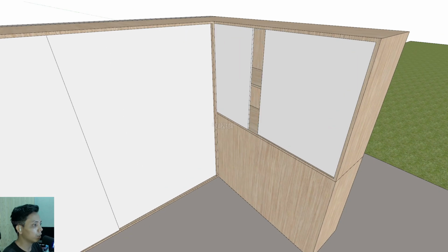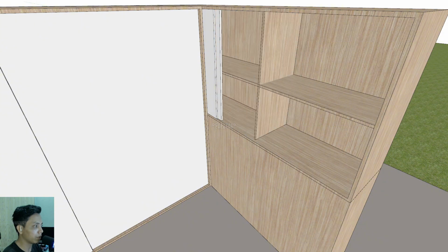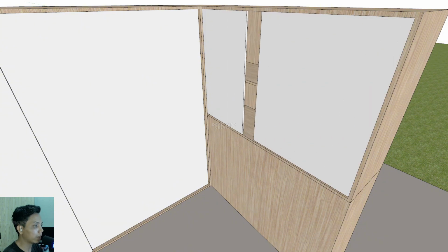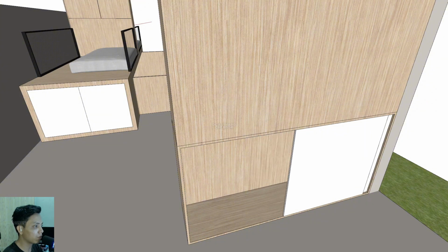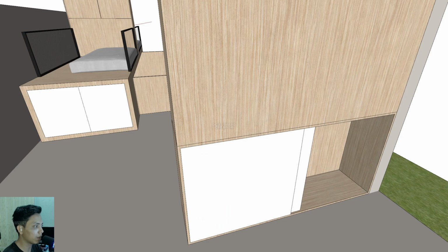The full cabinet layout allows the home to comfortably store daily necessities, from cookware and clothes to documents and tech accessories, while keeping everything neatly arranged. It's a perfect expression of Japanese efficiency, where minimalism does not mean sacrifice but rather smart, intentional living.